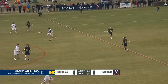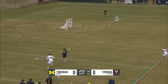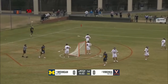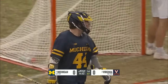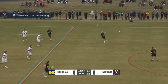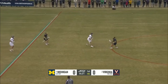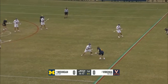Covered by Kahal Roberts, the lefty transfer from Princeton. This is going to be an opportunity for Michigan. Bounces it wide. Tiernan, the transfer from Lehigh, prolific scorer. There's a look at 44 in blue. Poured in 46 goals last year. Yeah, he didn't play in 2022 with an ACL injury, but Michigan breaking the 10-man ride, the press with the long pass. Tiernan has to be kicking himself for not burying that shot.